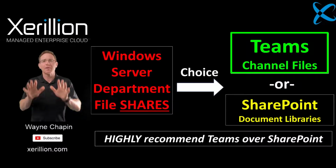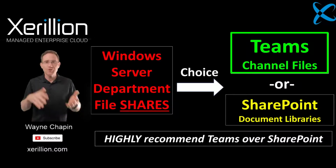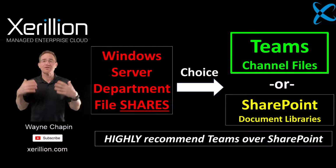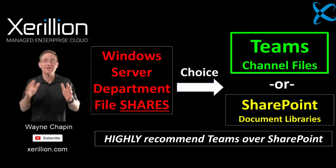That being said, people are usually more familiar with SharePoint and they assume that's where they need to move their on-premise file server shared files to in Microsoft 365. And that's where working with a highly experienced Microsoft Cloud Solutions provider is very helpful because they can steer you in the right direction that is best for your company long-term.